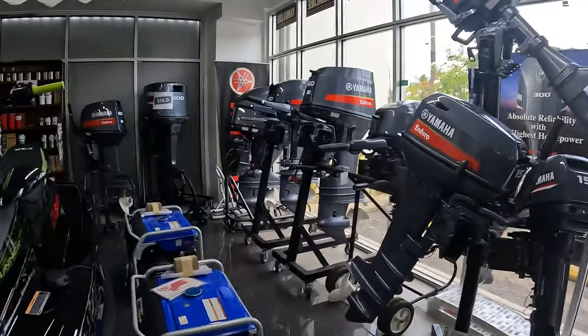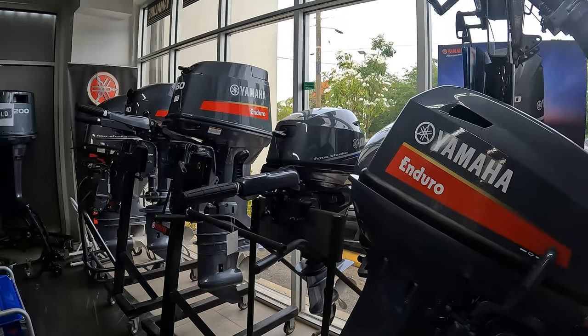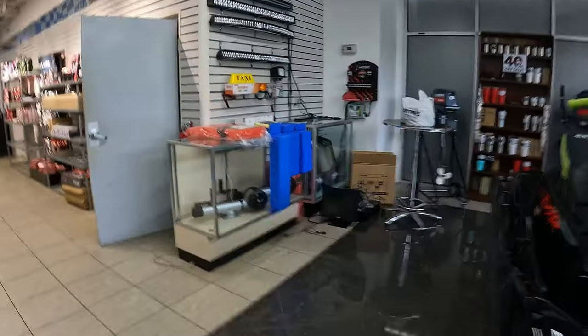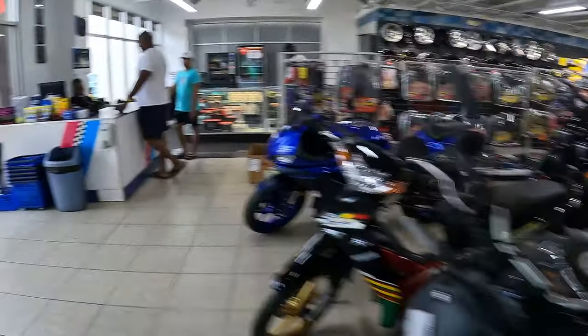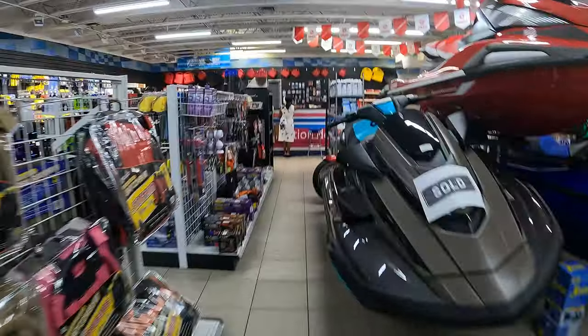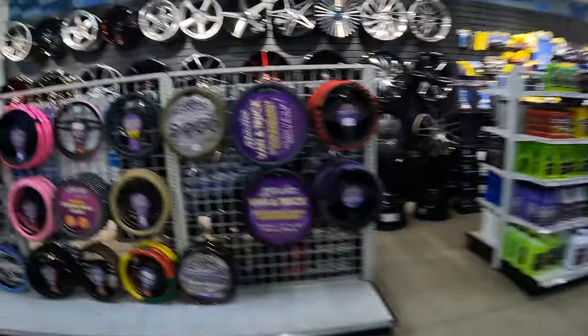The boat engine, Yamaha, some good prices there, ranging from 1,200 to like 20,000, and the wave runner. It's Yamaha sports. You have the bikes, the motorbikes. I'm not really a big fan of bikes, but they have their uses. And a steering wrap as well, can't get away from them.